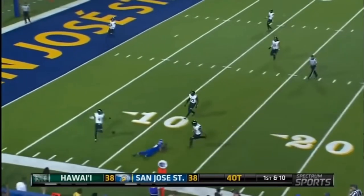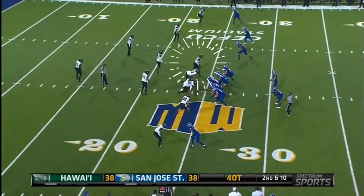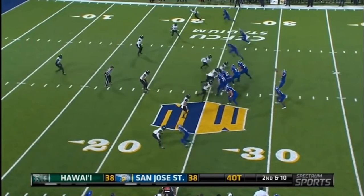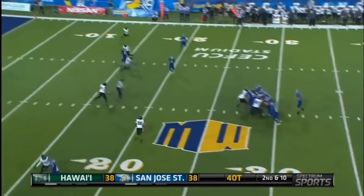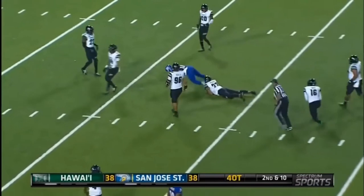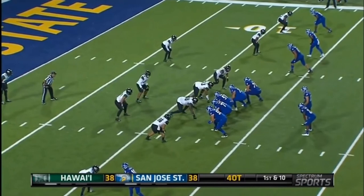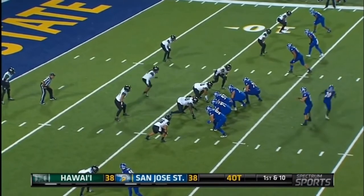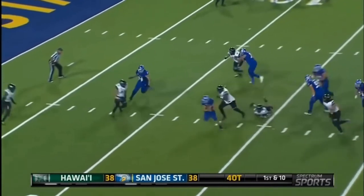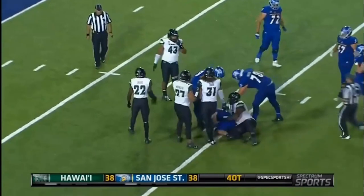Middle of the field zone. Back to edge. Took away a double. Didn't result in much of anything. Again, love those active hands. And really like his ability to redirect and change angle as a pass rusher.